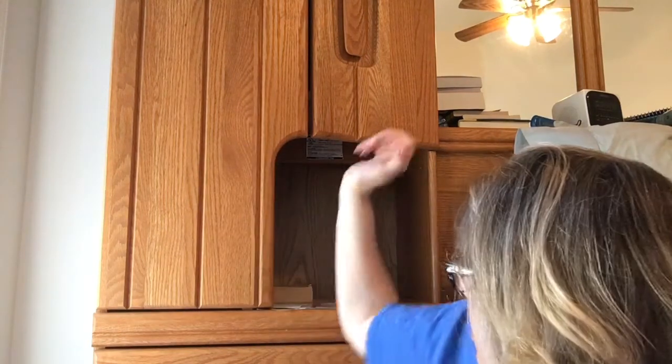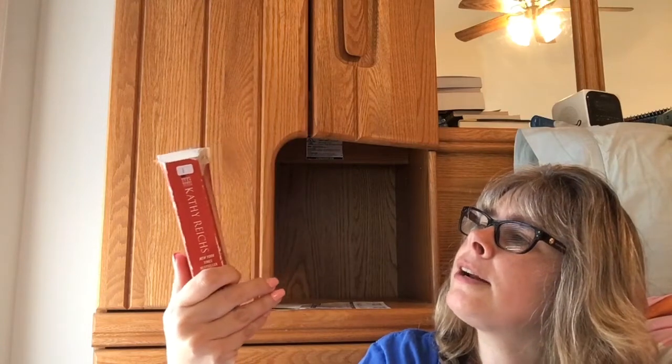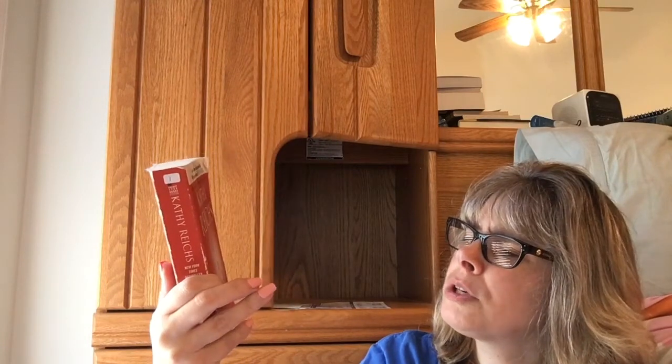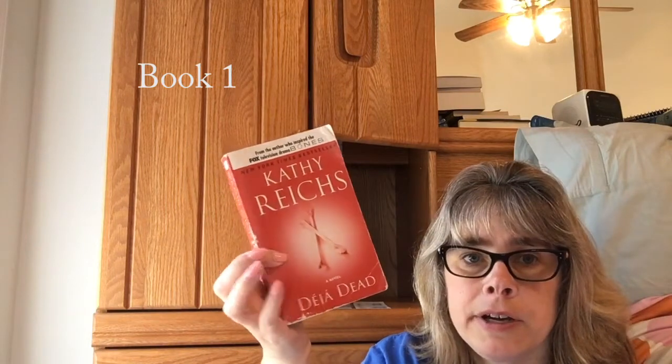So that's that one. And the last book I have on my shelf here is Deja Dead by Kathy Reichs. I started the series, I think. I don't know if this is book 1 or book 2. But this is going back into my crates. Yeah, so that's that one.